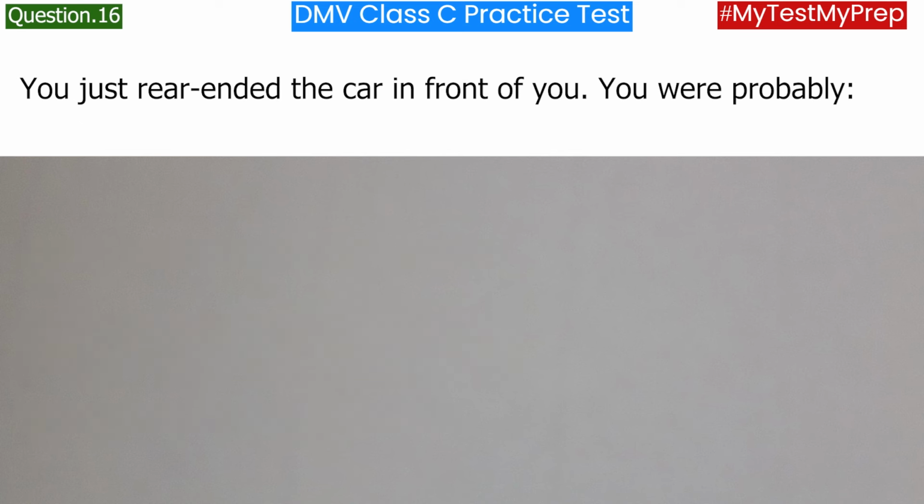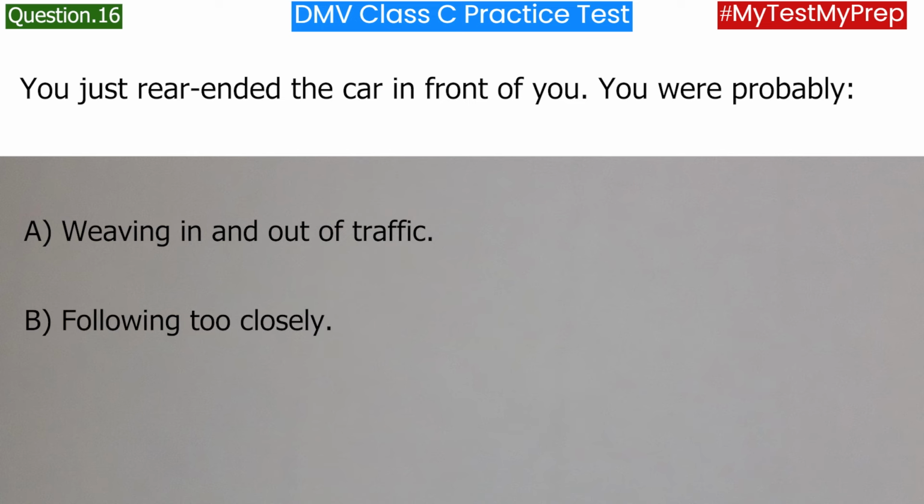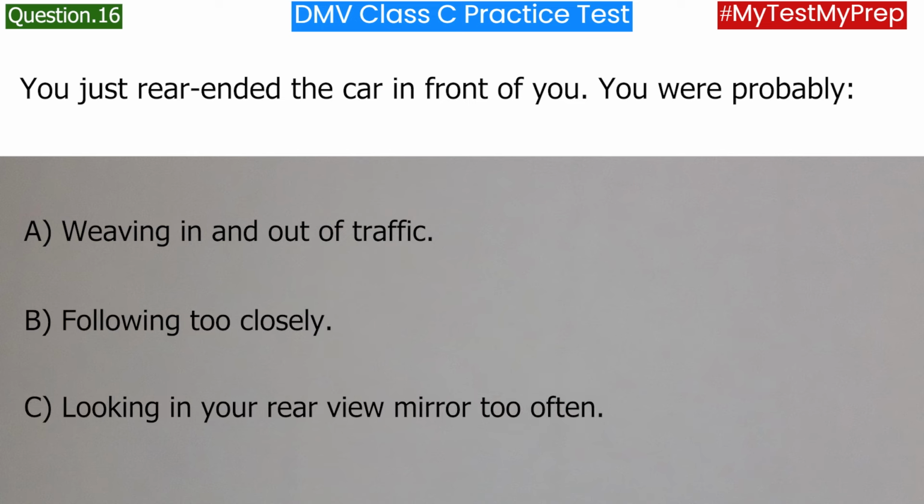You just rear-ended the car in front of you. You were probably A. Weaving in and out of traffic. B. Following too closely. C. Looking in your rear-view mirror too often. Answer. B. Following too closely.